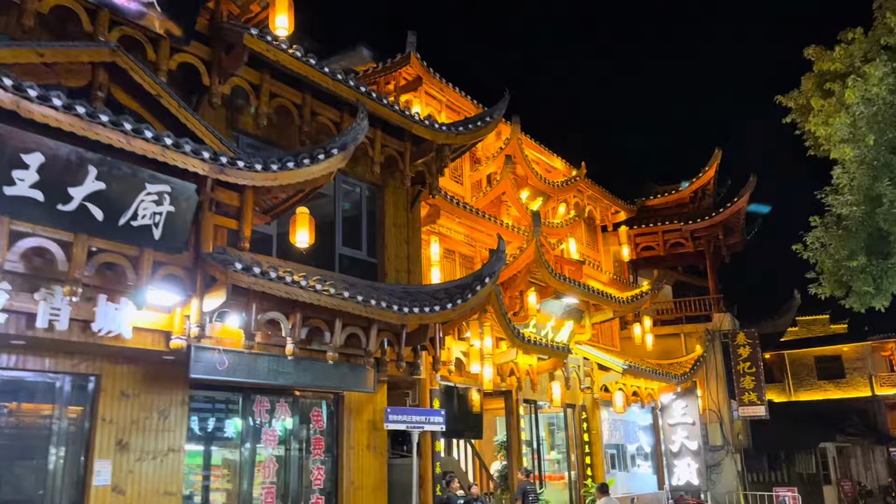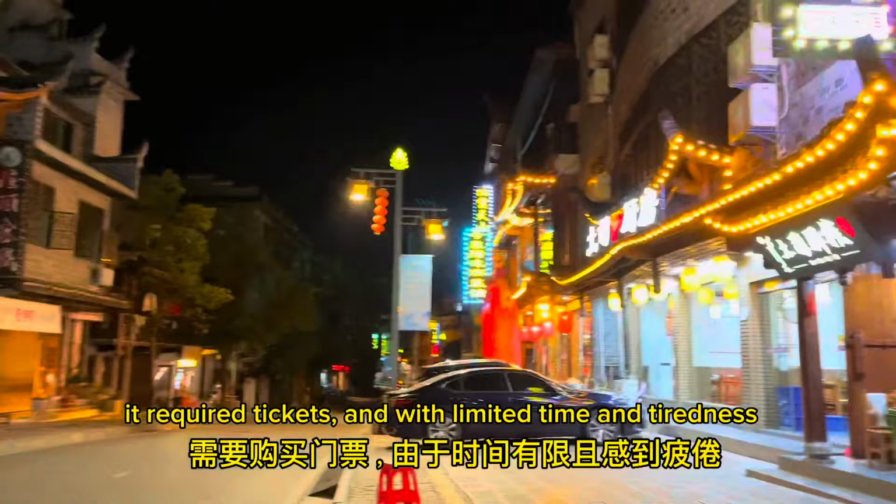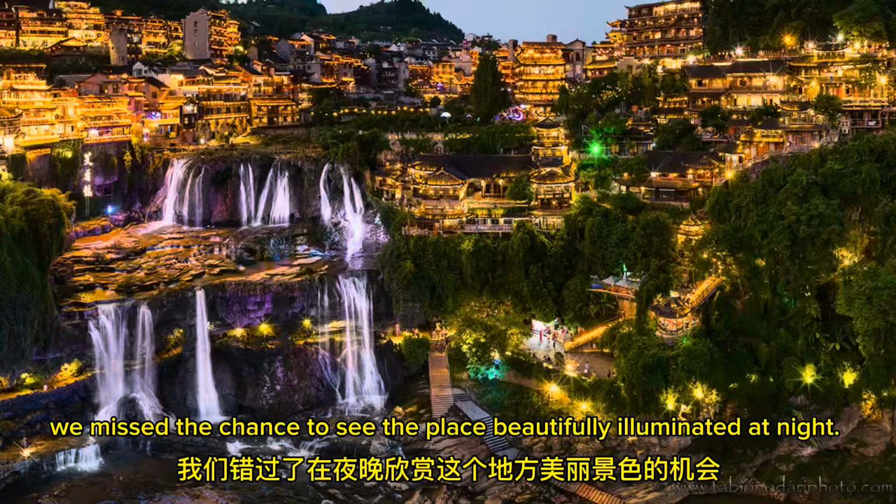Later, my roommate and I joined the exploration. However, by the time we reached the main site, it required tickets, and with time and tiredness, we missed the chance to see the place beautifully illuminated at night.